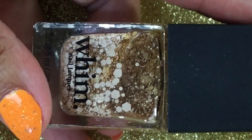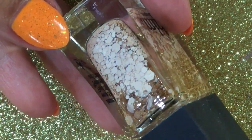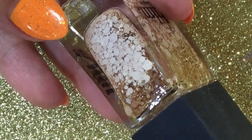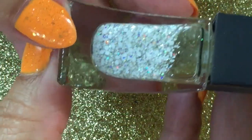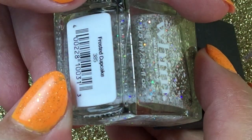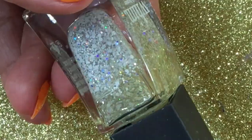Then I have some glitters here. I think this glitter is just so interesting. It's like a matte tan glitter. It's just weird. But I have never figured out what to pair it with because it's weird. But I think I'm going to keep it because I feel like there could be a perfect pairing somewhere and I'll find it. And then this is really cute. It has matte white glitters with holographic. So I'm going to keep this. This is called Frosted Cupcake. I think this is just a really fun glitter and I think it's versatile. So I'm going to keep that.